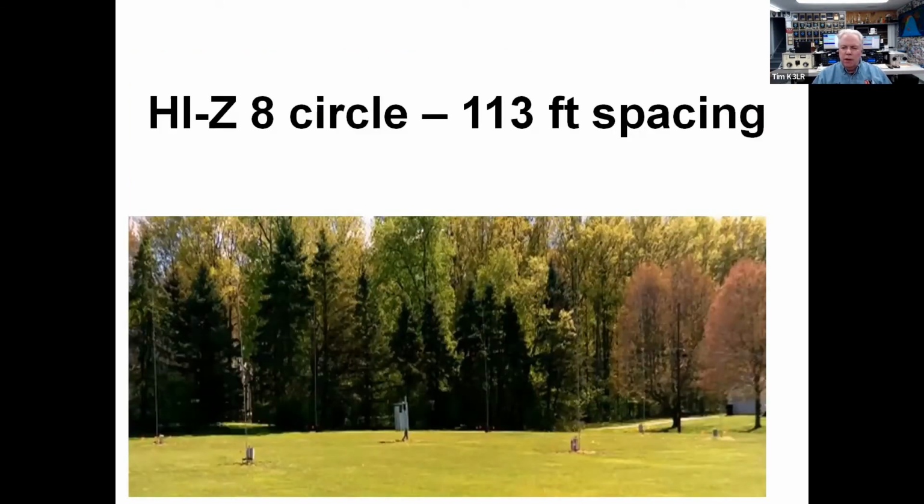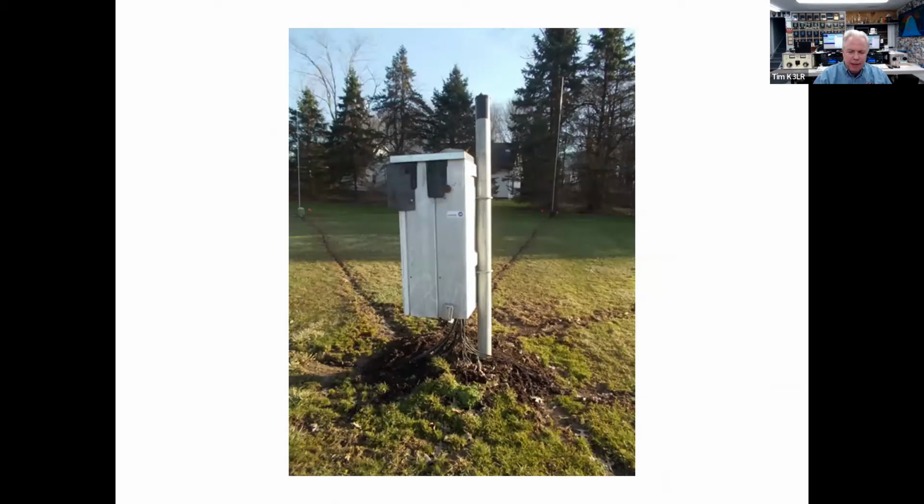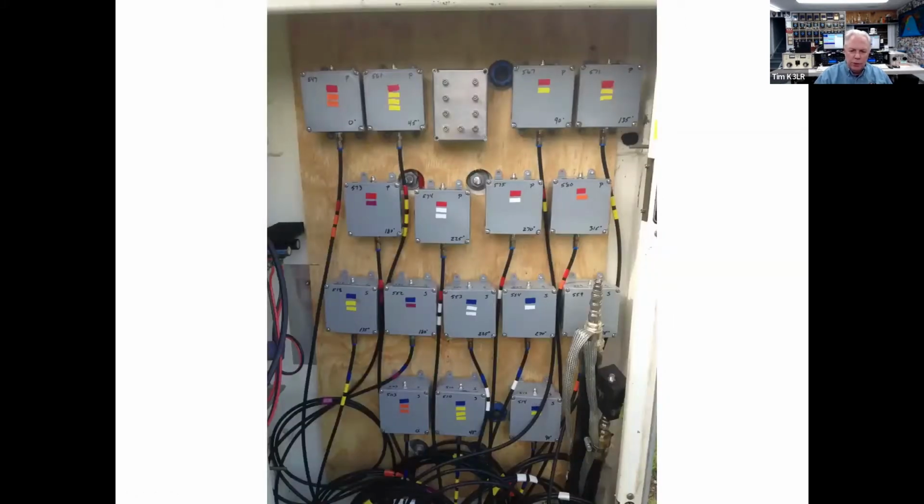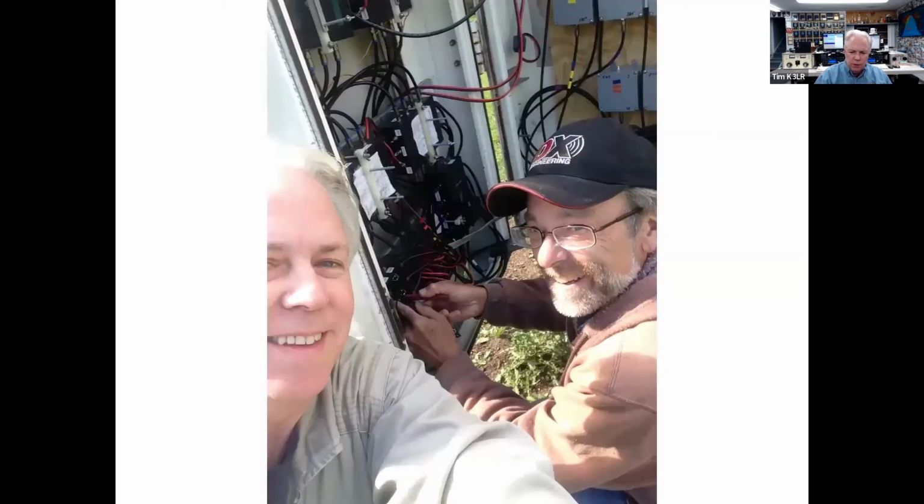And for listening on 80 and 160, we use the high Z 8 circle with 113-foot diagonal spacing. In the center, you can see these 23-foot verticals here, and there are 8 of them in the circle. And then here's the center box that has all the electronics to do the direction switching and chokes to make sure that the feed lines stay cold.